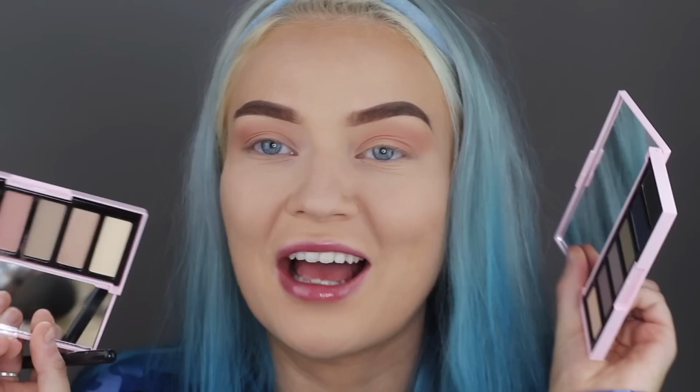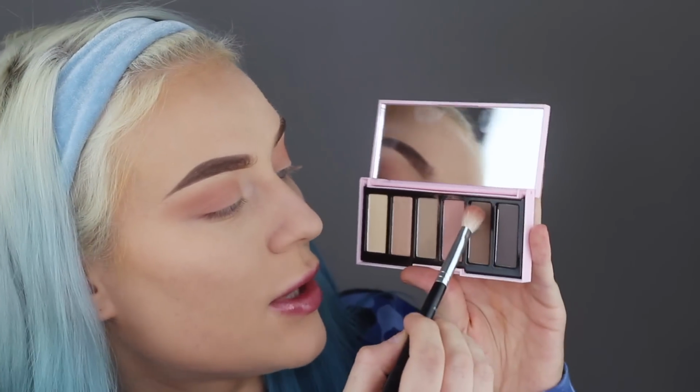But now I don't know what to do. I really want to have a warm, orangey eye look, but I'm left with only cool tone colors now. I don't know what to do. So I guess I'm gonna go in with this shade right next to the one I just used.